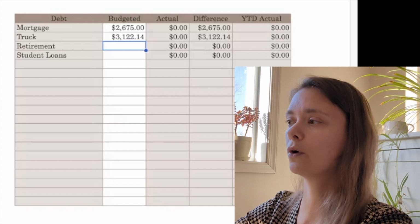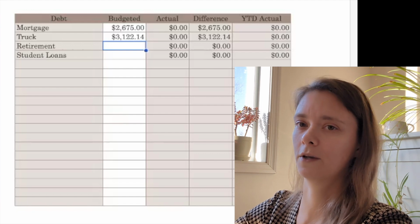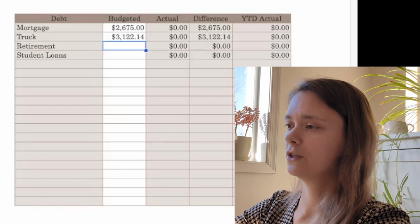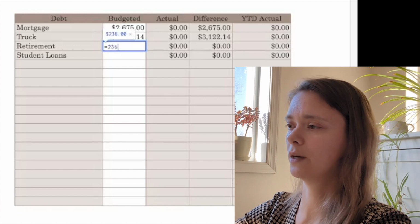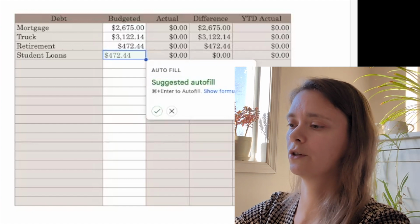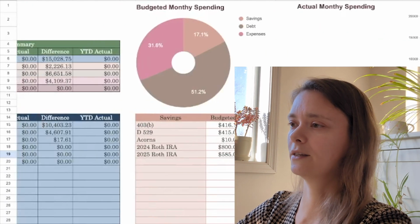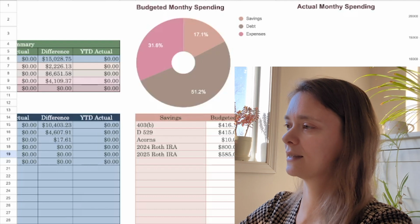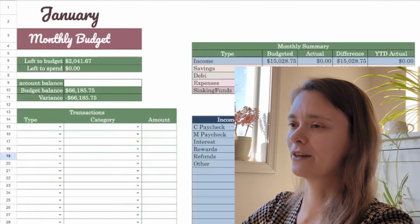Hopefully we can contribute a little bit more if we don't have to pay quite so much for daycare, or if we don't need to contribute quite so much to the 2024 Roth. And then my retirement account loan, we are still paying that. We're still paying just the minimum on that. Every paycheck, $236.22. I'll be paid twice, so that hasn't changed. And then my husband's student loans, we're still paying the minimum, $382 on that. So that's all of our debts. As you can see, because of that extra payment, it really affects our spending. It's about half of our income right now is going towards debt.